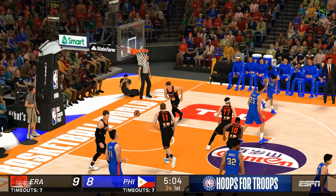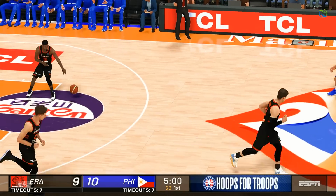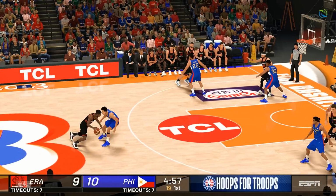Buried from 15 feet out. We've seen the lead change hands quite a bit in this one. And guys, I think each team knows they can win this game. Just a matter of who can catch that momentum.